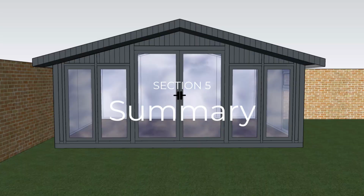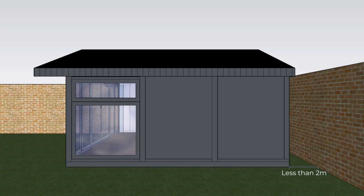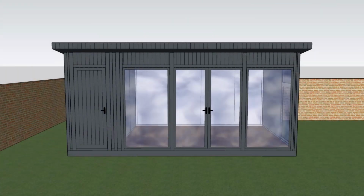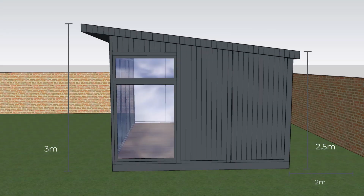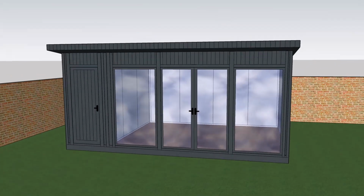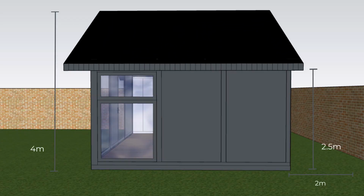So let's summarise the key points from this video today. If your garden building is within 0 to 2 metres of any boundary, the entire building must be under 2.5 metres high from the highest ground area. We always recommend a flat or pent roof for this. If you are able to make your building be 2 metres or more away from the boundaries, you can then go with some extra height, 2.5 at the eaves and 3 metres at the high of a pent or sloping roof. 2.5 at the eaves to 4 metres of the ridge of an apex building. That again is from the highest ground surrounding the building.